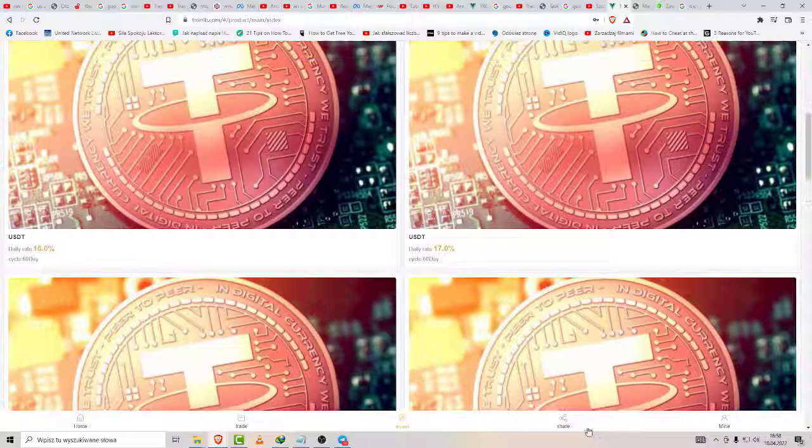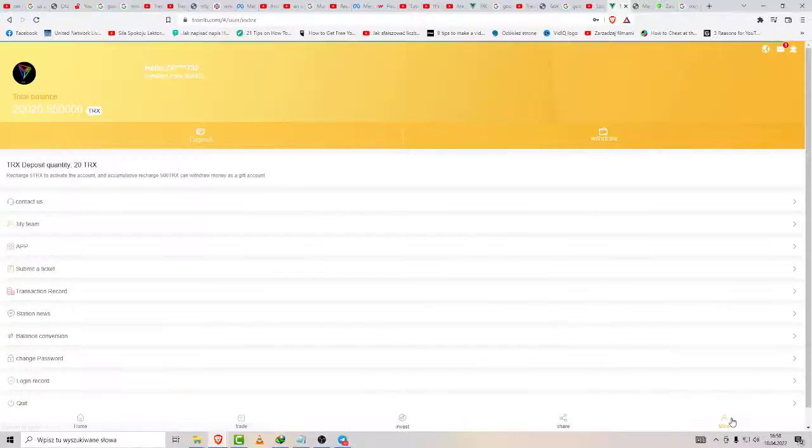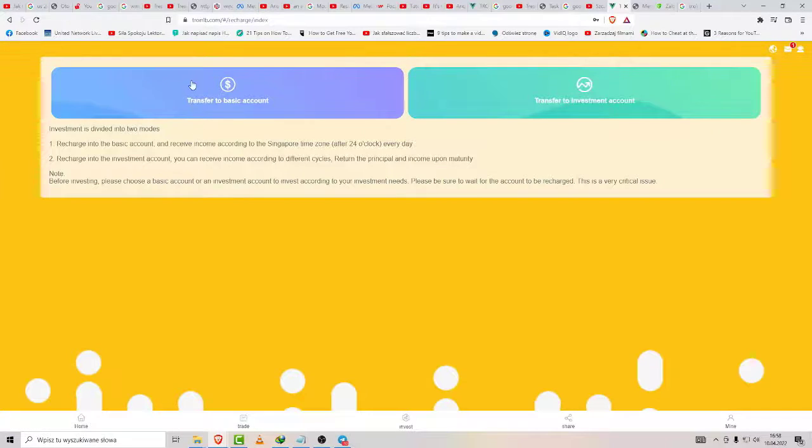Okay. You also have the option here like share. Here, like share, you may invite other friends and earn rewards. Okay, and here you have mine, and you have the option to deposit and withdraw. Okay, deposit looks like this.